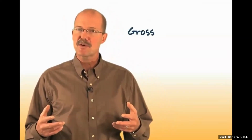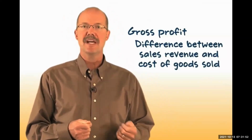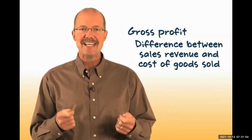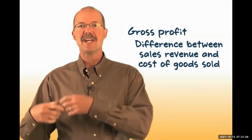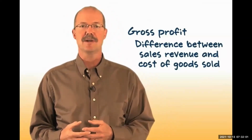Merchandisers like Amazon, Best Buy, and Target prepare income statements in a way that enables them to evaluate their main activities. They start with gross profit. Gross profit is the difference between sales revenue and cost of goods sold. That is, it's the difference between what you pay your suppliers and the price that you're able to sell the goods to your customers for.